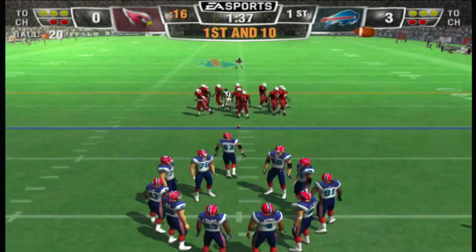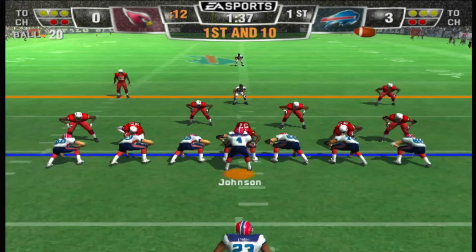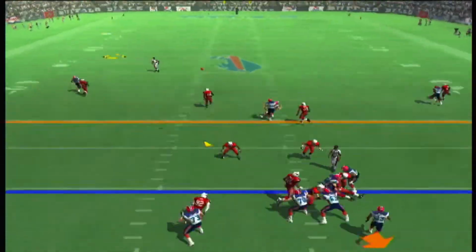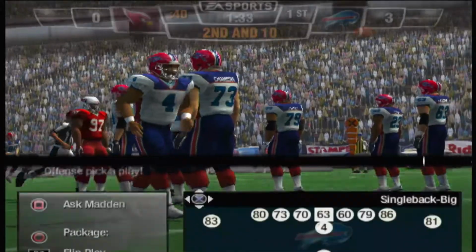First and 10. Ball on the 20-yard line. One man backfield. First down, looking to throw. He's laying it out there. And the pass falls incomplete.